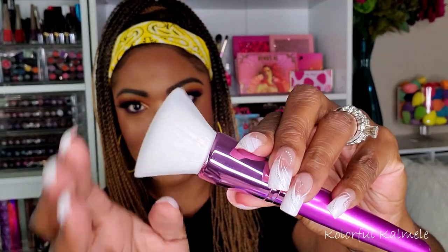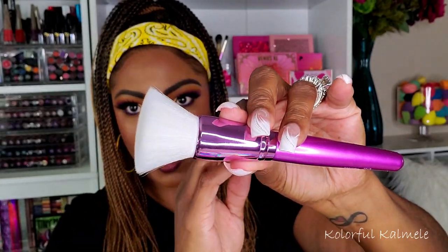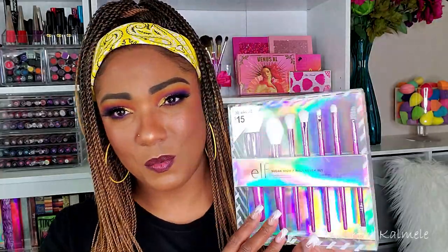Oh, and that's nice and soft as well. e.l.f. has some really decent brushes for the price. This set is, what, 15 bucks? Yeah, 15 bucks, and the other one was 10 bucks, so I ain't mad at it. Great holiday gifts to give to makeup lovers, especially young makeup lovers. Stuff like this is really cute, and it's useful, and it's cheap.